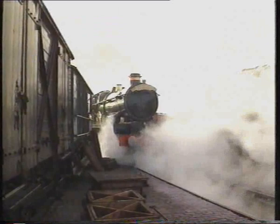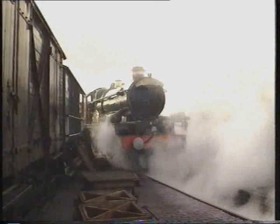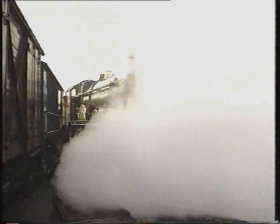Originally named Ogmore Castle, the engine received its present name in 1941 as part of a batch of engines renamed to commemorate Battle of Britain aircraft. She was built in 1939.